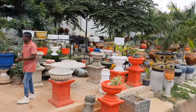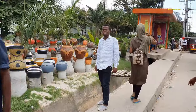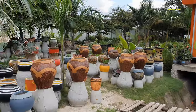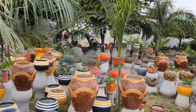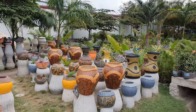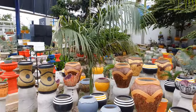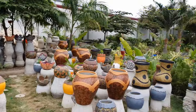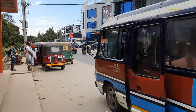And also here, I don't know how long you may be staying in Tanzania, but you can buy things for your plants. So these are all the various things for your plants you can buy here. The plant pots, they're really lovely, really colorful, has a nice cultural tone to it. So that's some of the things you can find when you come out here.